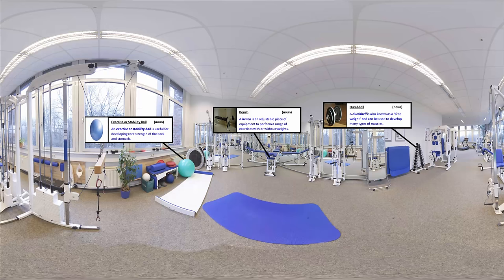For your fourth word, I would like you to imagine this situation. You are in the gym and you want to do some exercises on the floor. You use this object to make it more comfortable. Some people often use this when doing yoga. Do you know what I'm talking about? Can you find the object?